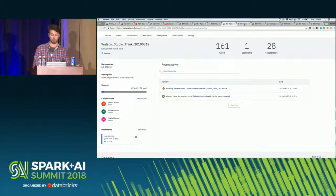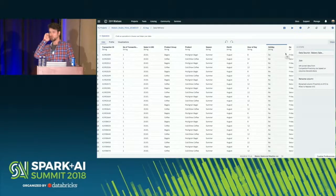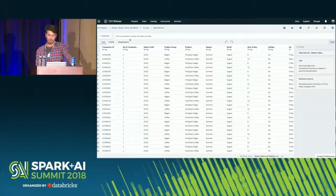Next will be all about cleaning data, right? So that's a tool called Data Refinery. This is built on top of Spark SQL. And basically what you do is you add different operations here. And as you are applying the different operations, you see how your data is being transformed. And as you are adding the operations, you are creating an ETL pipeline that you can then schedule, execute, and share with other data engineers.